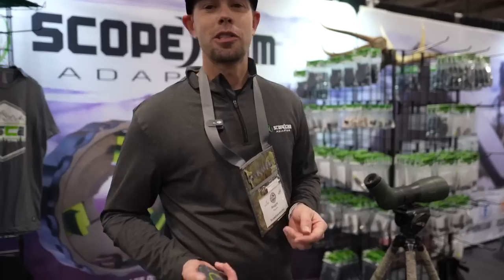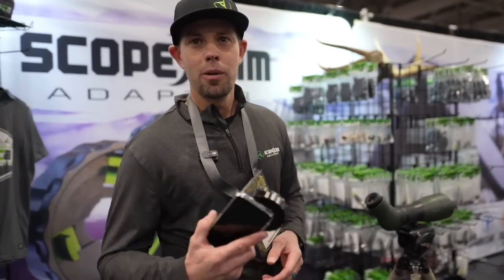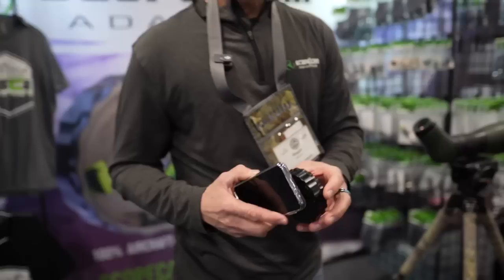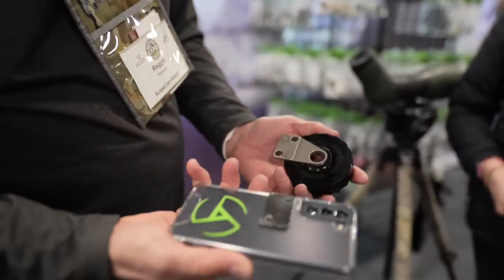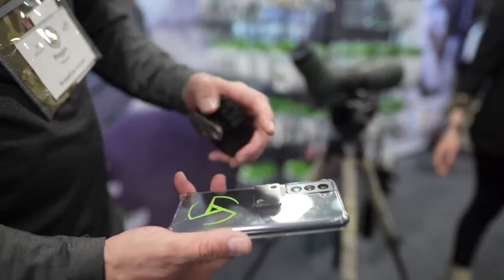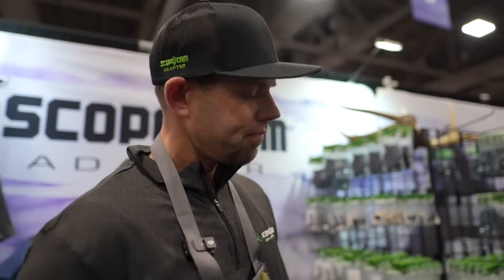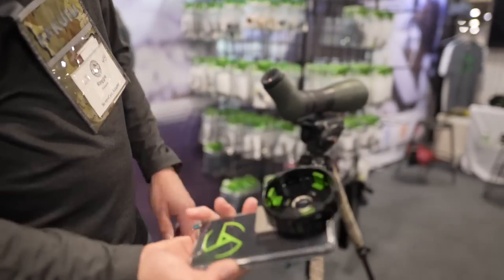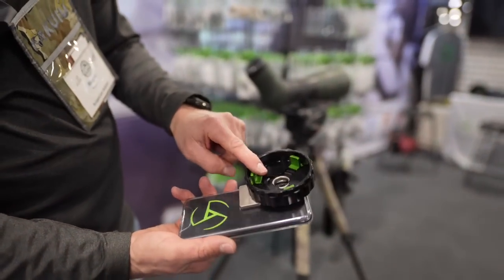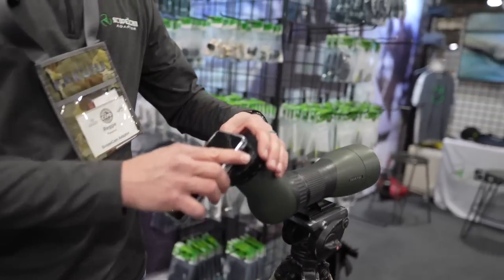Hey guys, this is Reggie here with Scope Cam Adapter. We're down here at the 2024 Hunt Expo, and I'm going to give you a quick demonstration on our new fixed position mag. This is a metal receiver plate that's just stuck to the phone case. So you can use this on any style of phone case, your own case. You don't have to have a certain case to use our products. This is the fixed mag here. It just snaps on there when you're ready to set it up. So it's positioned over the standard lens on your phone. The adapter's universal.